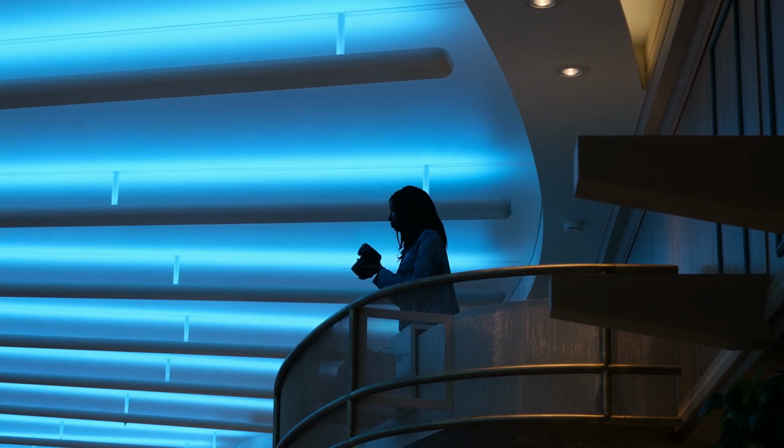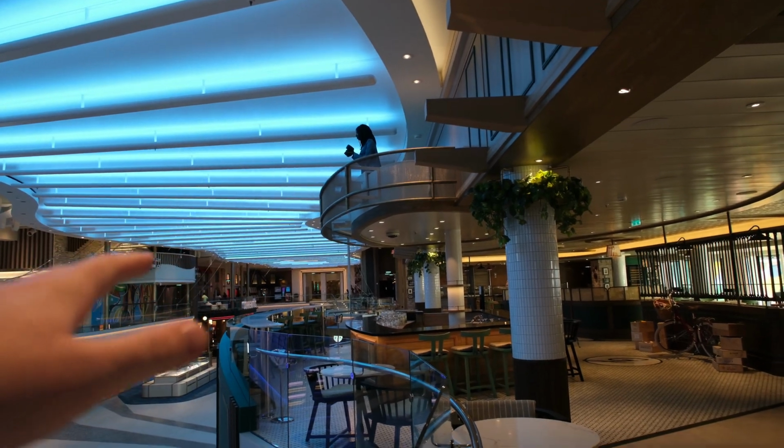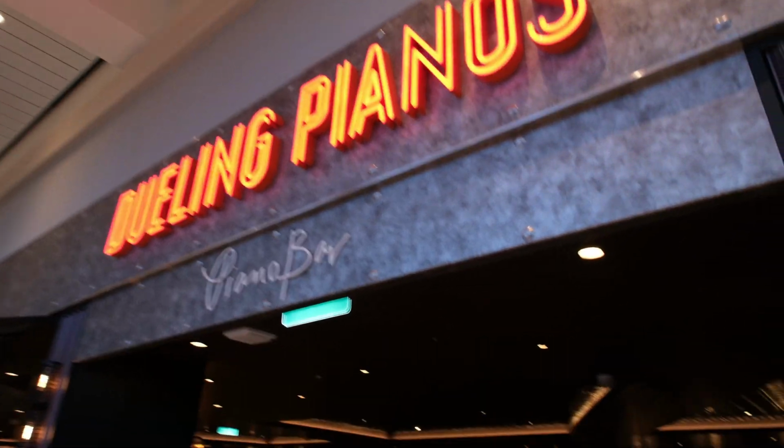It looks like somebody's taking a picture down onto the promenade. That's faked a few people out. There's a few of those around the ship. They're really cool. Another new venue, new to Royal, is Dueling Pianos.